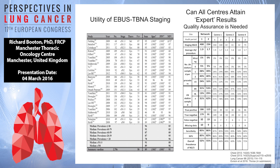I don't think there are any real controversies with EBUS TBNA. The meta-analyses of its utility are there on the left, but it's important to recognize that it does differ depending on what your prevalence of disease is in the population you're sampling. So I think it's one thing for all chest physicians in all parts of the world to go out and buy this equipment, but are you truly delivering it to the expert standards that are set out in these documents, and of course where these authors are doing this in large volumes on a daily basis?